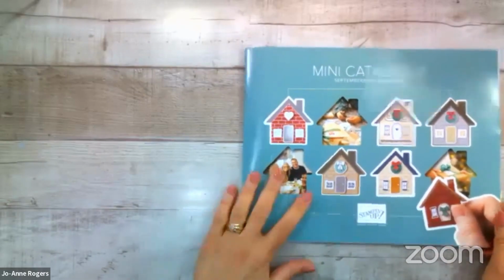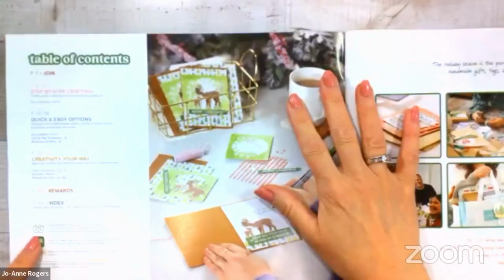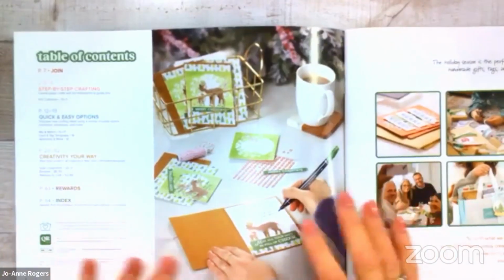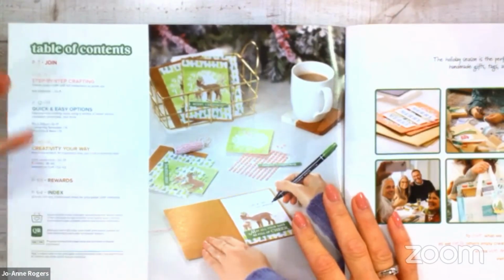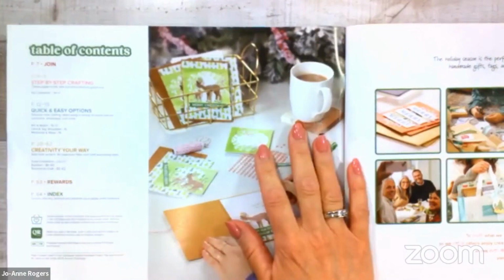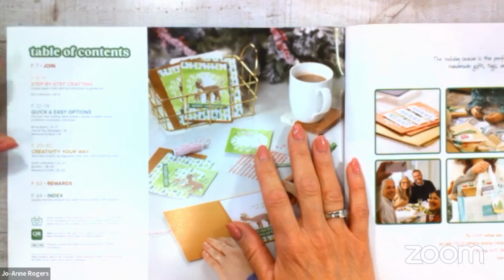And let's get started. So this is our mini catalog and we can open up the page finally. One of the things that I want to draw your attention to is this table of contents. Normally we skip right over this page, right? It isn't the most exciting, but it does tell us a lot. So there's 1, 2, 3, 4, 5, 6 different items in the table of contents. We start with Stampin' Up's information and the type of crafting that we do. And we are always interested in having folks join as Stampin' Up! Demonstrators. And we are excited when we have new team members.